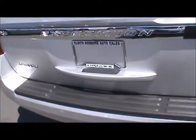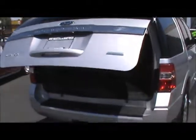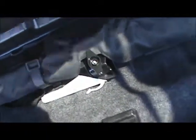This Expedition Limited does come equipped with a power tailgate. The standard wheelbase Expedition can carry 18.6 cubic feet of cargo space with all 3 rows of seats in place. Fold the third row down to reveal 55 cubic feet of cargo space. And with the second and third row seats folded down, you get a whopping 108.3 cubic feet of cargo space. The rear seats can be folded down with the push of a button.